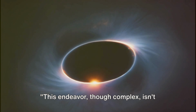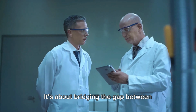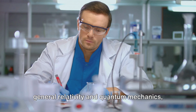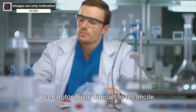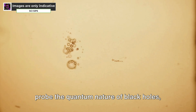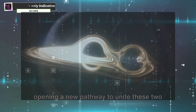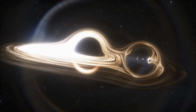vortices. This endeavour, though complex, isn't just about black holes. It's about bridging the gap between general relativity and quantum mechanics, two pillars of modern physics that have been notoriously difficult to reconcile. The experiment offers a tangible way to probe the quantum nature of black holes, opening a new pathway to unite these two disparate branches of physics.